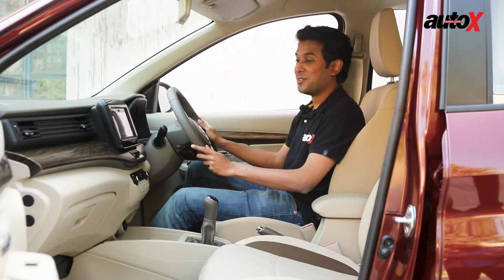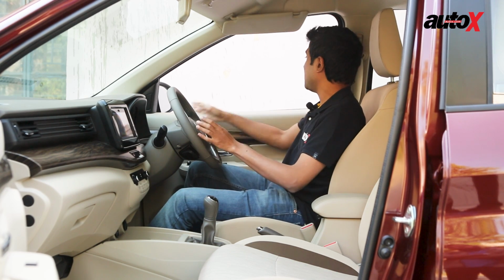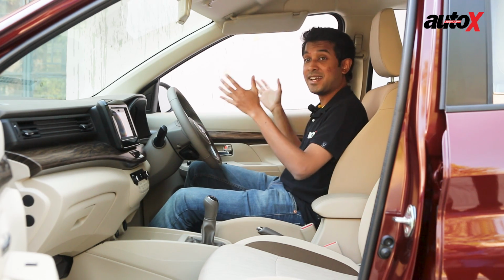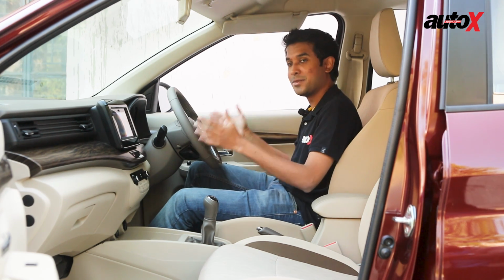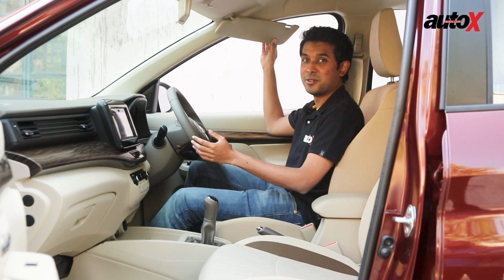What I don't like though about this cabin are these sun visors. They're really tiny and compared to the huge window that you have here, which is very good as you get plenty of light and it lends the cabin an airy ambience, this sun visor barely covers anything on the road.